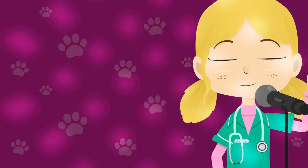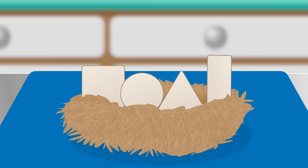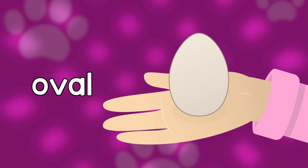Henrietta Hen, what shape eggs have you laid? Square, circle, triangle, rectangle. Henrietta Hen, what shape eggs have you laid? Square, circle, triangle, rectangle. Henrietta, what's the right shape egg? It's an oval.